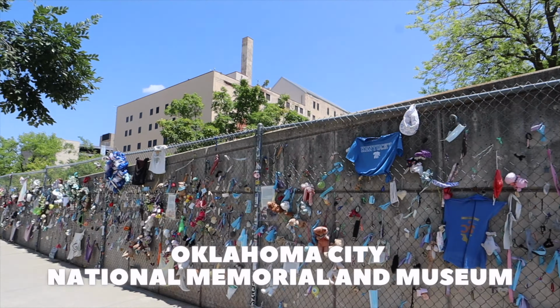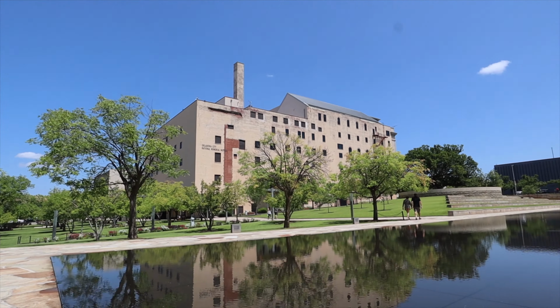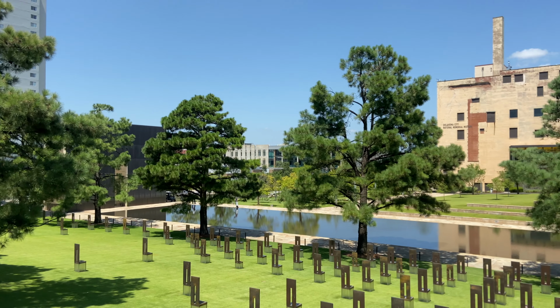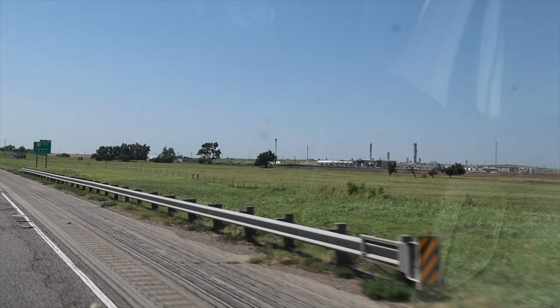It was a short but sweet time here in Oklahoma City, and now I'm heading to Santa Fe, New Mexico. Let's go. Before leaving, head to the Oklahoma City National Memorial Museum to pay respect to the victims of the bombing that occurred at the Federal Building here on April 19, 1995. The events that occurred here forever changed national security and sentiments.